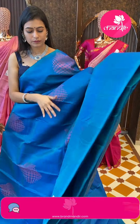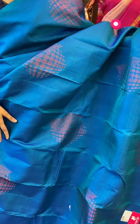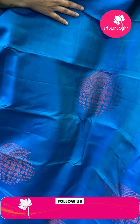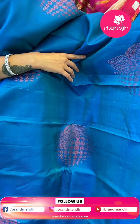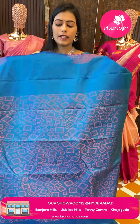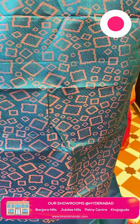Wow, this already made me feel royal, because that's a beautiful peacock blue. And let me show you the contemporary look that we've got on this sari. It's a very contemporary design with two leaves, and it hasn't got a border, but this sari has got an elegant bodywork. And here comes the pallu. As you can see, that's a very beautiful pallu.